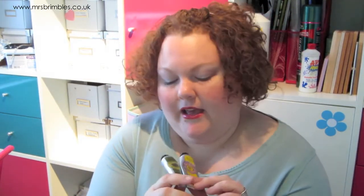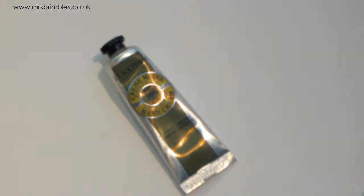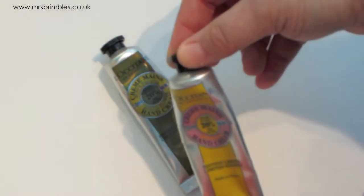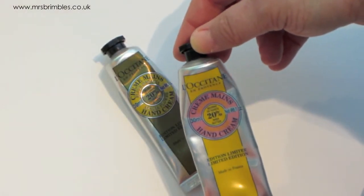But my hands are starting to get drier as well, so I've turned to my old trusty favourites from L'Occitane. I love their hand creams and their shea butter hand creams. I'm really lucky because my mum bought me a gift from L'Occitane last year, like a subscription box, and every month it came with a hand cream. I still have some left because I don't tend to use hand creams much in the spring and the summer, so I'm still getting through those, but I love them. They're my favourite brand of hand creams because they are really absorbent and really moisturising, but they don't leave your hands feeling all gunky and sticky. So I really like that.